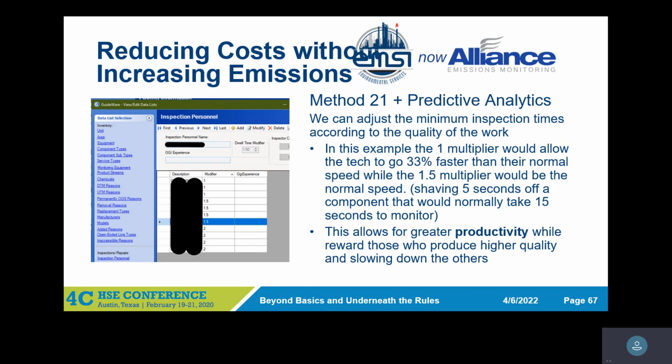So the idea here is that the guys who are doing well, you should be able to allow them to go a little bit faster with their monitoring. The guys who are either new or performing poorly, you put them at a 2 modifier, requiring them to spend twice as long at each component. And it's almost a reward to the technicians to be able to go a little bit quicker. It gets them a little bit more involved in the monitoring. It keeps their head in it.